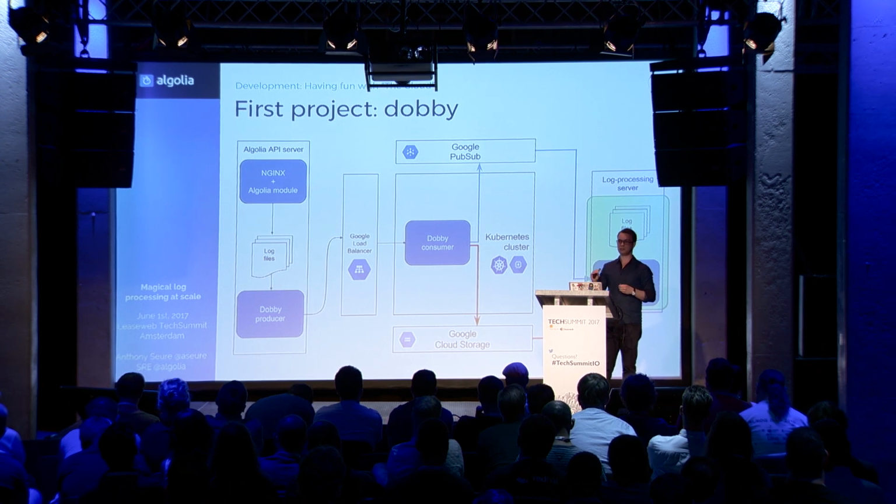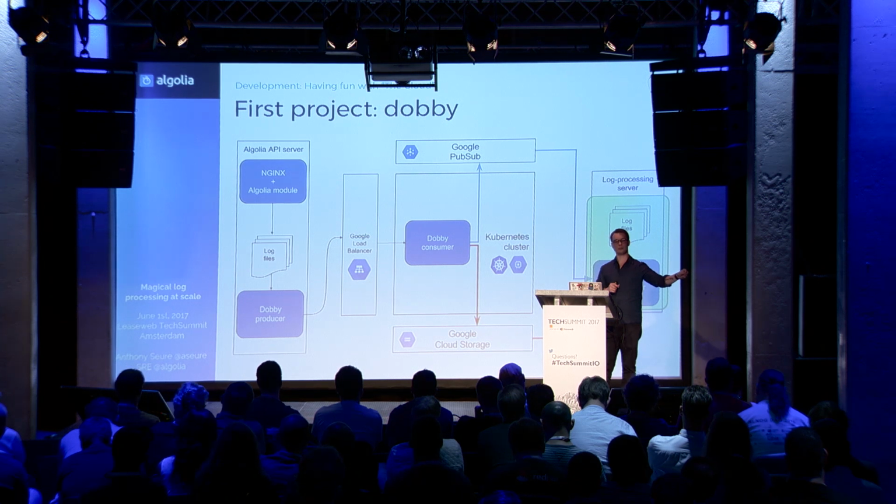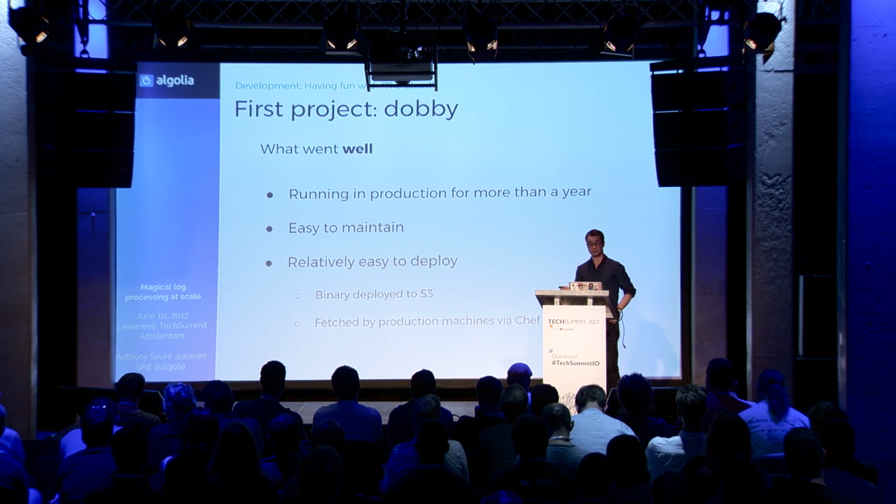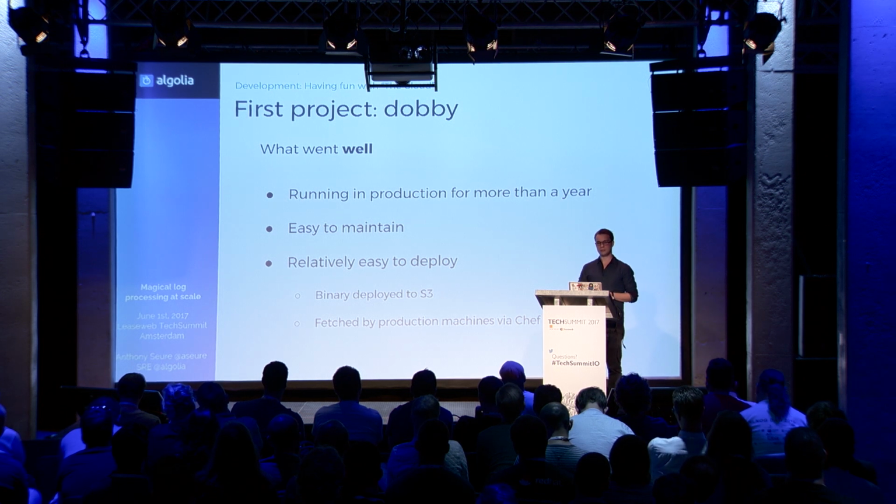And out of the message, it knows exactly which logs are available on Google Cloud Storage, downloads them, and puts them on disk for the log processing, for the analytics processing. And that's all. It went well. Actually, this is running in production for more than a year. It was really easy to maintain.